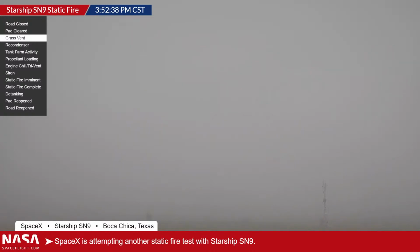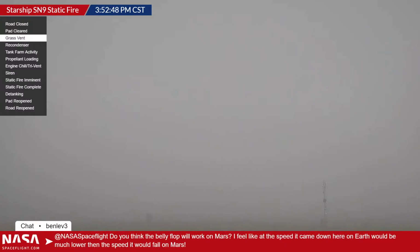All right, let's answer some more of your questions. Here's another one about the belly flap on Mars. Do you think the belly flap will work on Mars? I feel like the speed it came down here on Earth will be much lower than the speed it will fall on Mars. Well, that makes sense because the Earth atmosphere is so much more dense than the Martian atmosphere.